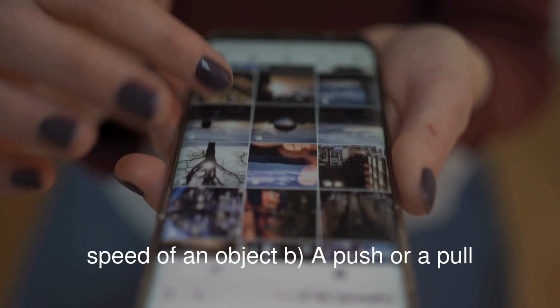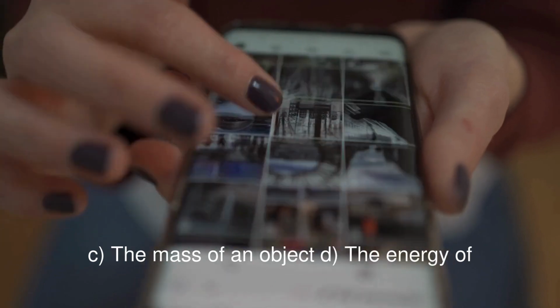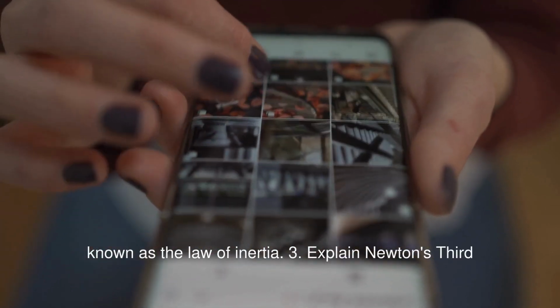1. What is a force? A. The speed of an object. B. A push or a pull. C. The mass of an object. D. The energy of an object. 2. Newton's first law of motion is also known as the law of inertia.